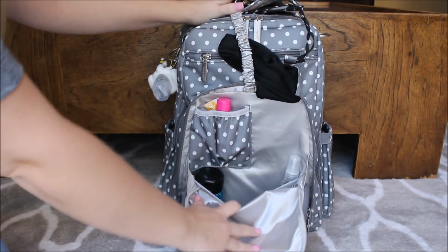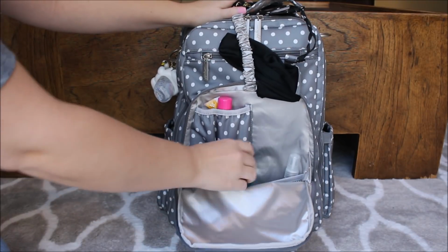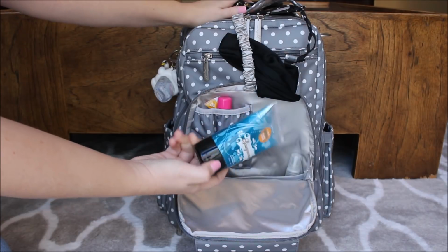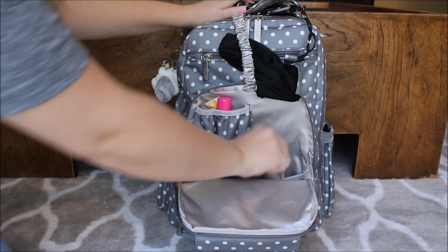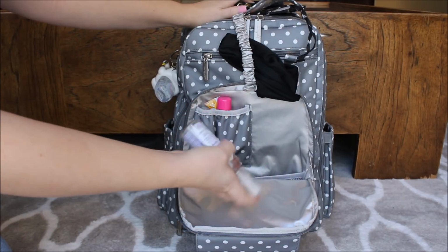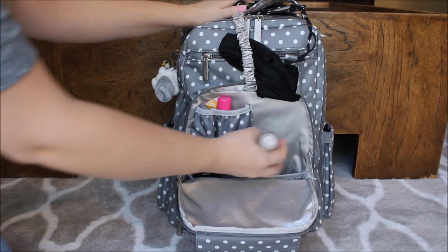Then inside this mesh pocket down here at the bottom, I just have a Perfectly Posh hand cream. I love this scent. It's like a citrusy scent. And then I also have another hand sanitizer. This is an Honest Company hand sanitizer spray. I keep that one in there.